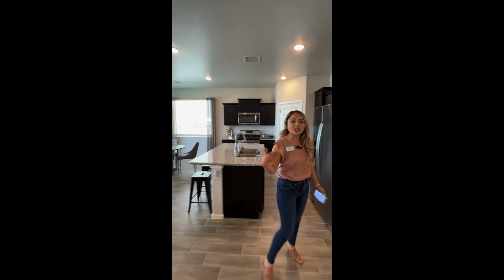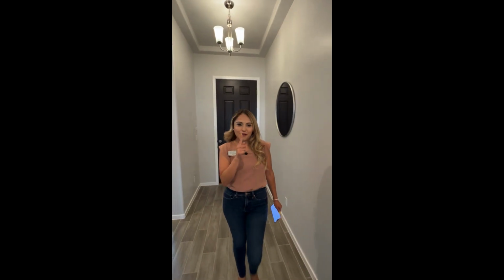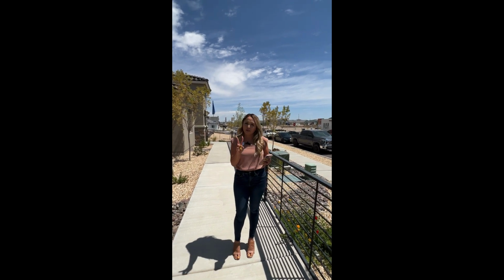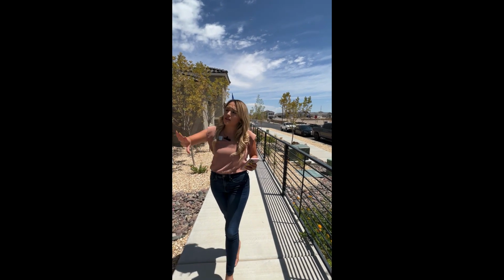And again, this is your Shalem floor plan by Hakes Brothers, starting in the 270s. Great property, beautiful amenities, elegant and affordable. So now we are going to take a look at their second model. But before we do that, I want to show you the elevation of both properties so you can compare.